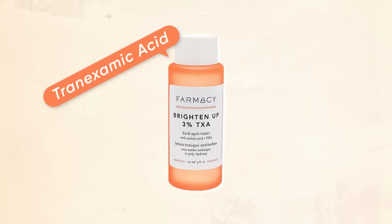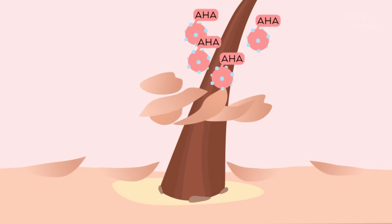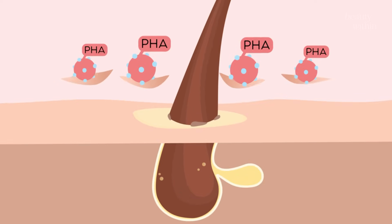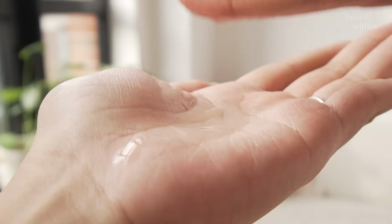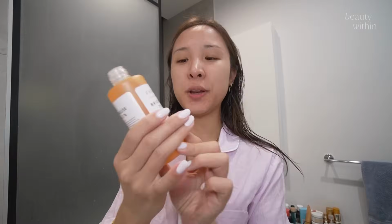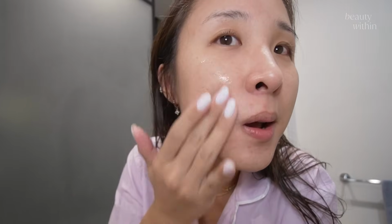So what this has is the TXA, which is tranexamic acid, and then it's also got the azelaic and PHA. And PHA is considered like a cousin to your AHA and BHAs because it does the same job of being able to exfoliate the skin, help to resurface, but it's so gentle. The consistency is not your average watery toner. There is a little bit of goop and viscosity to it. We're going to go in with this guy, and I just want you to see how goopalicious it is.